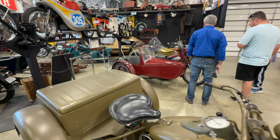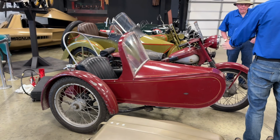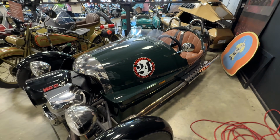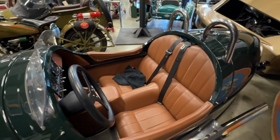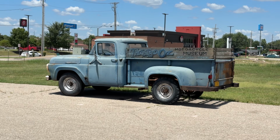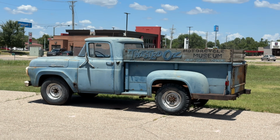It's open Friday through Sunday, 10 to 4. And you can make an appointment if you want a private tour. I'm sure they would come and help you out. Yeah, look at some of these very interesting vehicles, motorcycles. You saw that one had a 24 Cannonball on it, so that one was driven across the country. Pretty amazing to think about. Nice truck outside. We're going to head over to the second building.